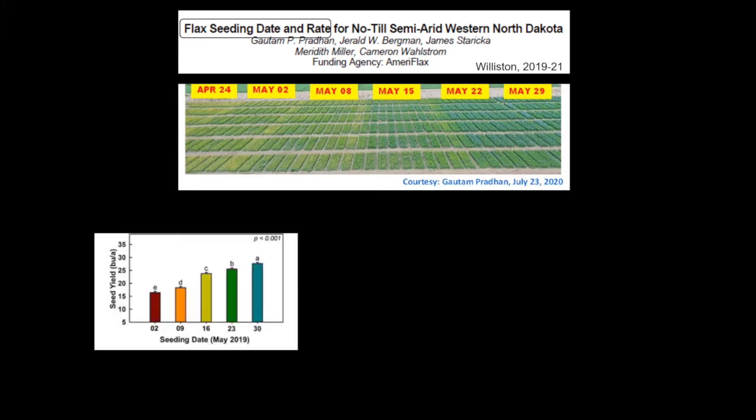This first graph is the seeding date information from 2019. And notice in this no-till environment that as the seeding date was delayed, there was a yield increase. And so that's certainly very contrary to what our general recommendations are. Well, how about last year in 2020? Well, the story was somewhat similar. The box indicates where the highest yield occurred, and that was in the mid part of May.